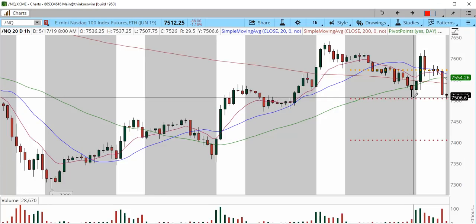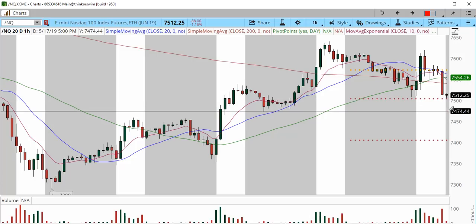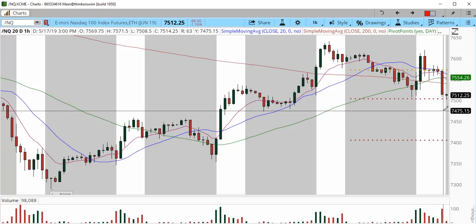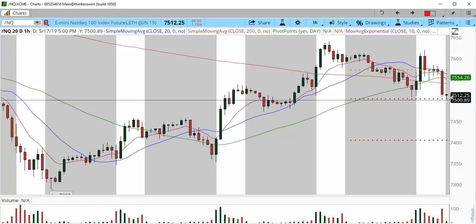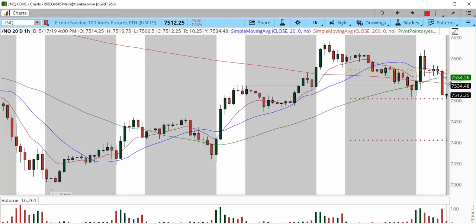7,500 again, top double bottom support right here, heavy support zone. If the price is not going to recover off of this area, it's going to have a cushion area of about 25 points. Should the price hold within this 25 points, it may have a chance of recuperation. But notice that the price is trading below all the moving averages that we have. We have the 200 simple moving average right here. The price is trading below it.